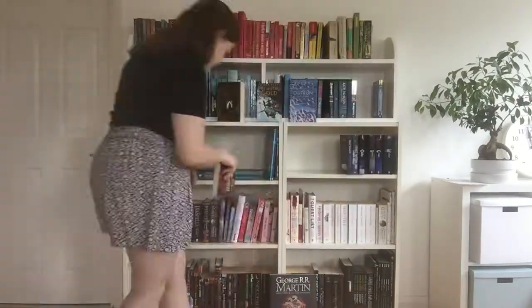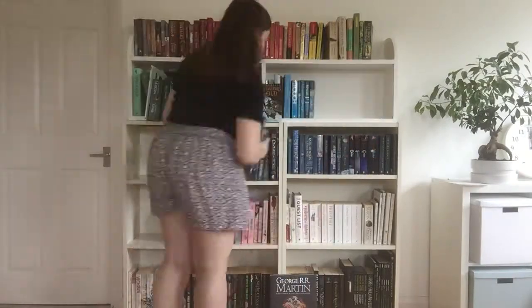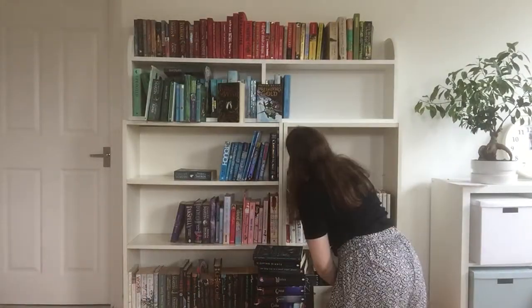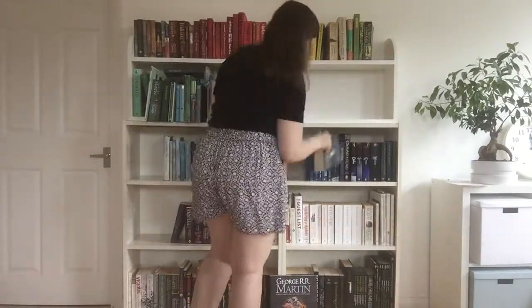As I expected, the thing I struggled with the most was deciding what colour to count a lot of the books as. If there are multiple colours on the spine, it's just personal judgement where you put it in the rainbow, and you can see me struggle with placing a couple of books like this.